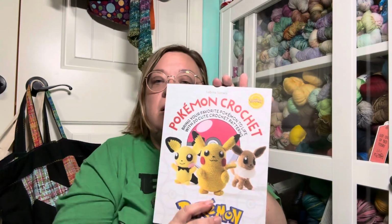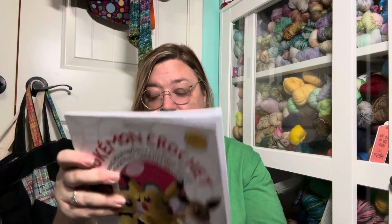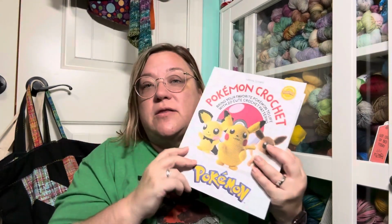So I did get another book. I got the Pokemon crochet because, and it's not quite as detailed as the little book, which I find odd because this one is $20. I hear that there are like 2 versions of this. This is the one my Barnes and Noble had. I did look through all of the magazines. I actually straightened up the magazines when I was there because they were messy.